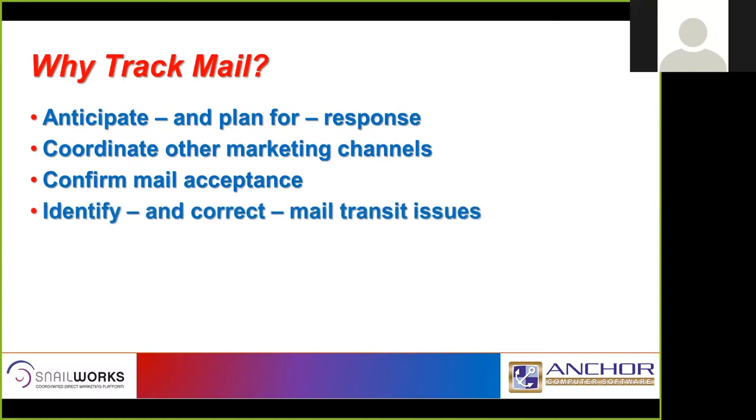An obvious one, I think, is to identify and correct mail transit issues. We love the Postal Service, but they have issues every now and then. Things get delayed, they have problem areas, and this really does give us a way. We've seen this with a lot of our customers, especially with the enhanced capability of Informed Visibility, that when something is sent the wrong way, is being routed the wrong way, we've had that identified and corrected, so mail just gets delivered faster, within the standards it should.